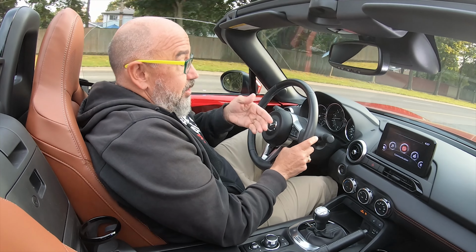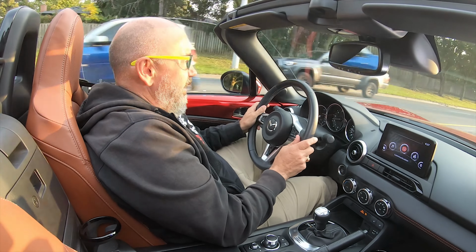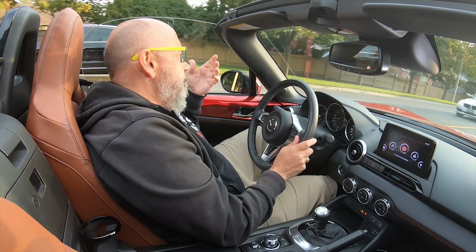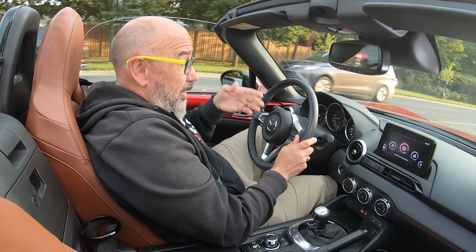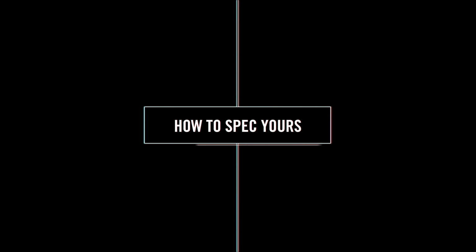And because there is that torque converter in there, I think it does take away a little bit from the driving experience. But on the other hand, overall, what I have found, because I do live in a busy city and driving this around a very busy city, it's a little bit easier to drive this with the automatic. Still, I'd prefer the manual because it is so delightful, but it does change the driving experience and gives access to an MX-5 driving experience to a lot of people who could otherwise not experience it simply because they couldn't drive a manual transmission. How do you spec yours?